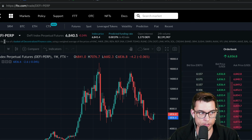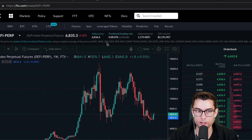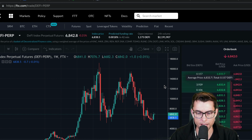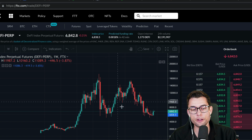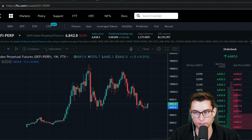FTX DeFi perp, you'll see that the DeFi perp tracks the price of a basket of decentralized finance coins using a weighted average of the prices of KNC, MKR, ZRX, REN, REP, SNX, Comp, Tomo, Rune, CRV, Dot, Link, MTA, Sol, Cream, Band, SRM, Sushi, SWRV, AVAX, YFI, Uni, WNXM, Aave, and Balancer. So you get exposure to 25 different coins with one futures contract. So this does give a very good glimpse into the general market structure of all of these different cryptocurrencies.